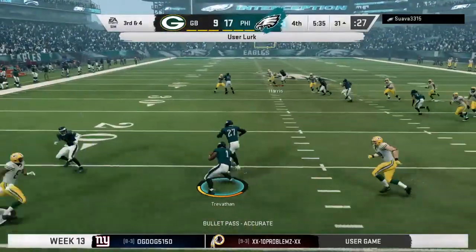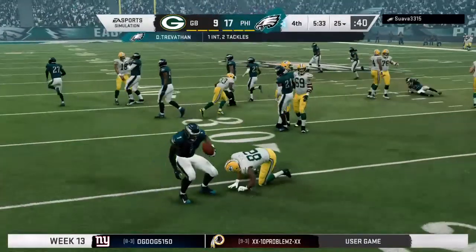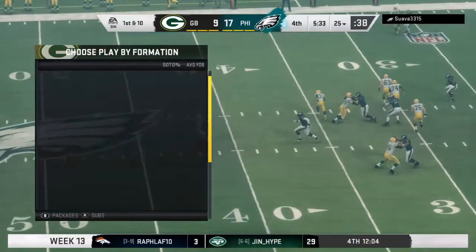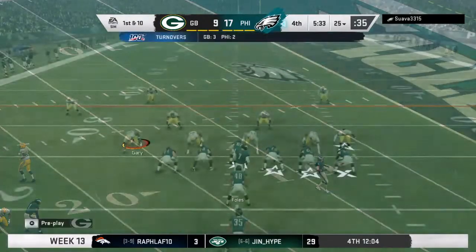And he's going to be intercepted a third time. Picked off by Danny Trevathan. And a return will stop right around the 25. Certainly not what he was hoping for, Charles. That's now 3 interceptions in this ball game.